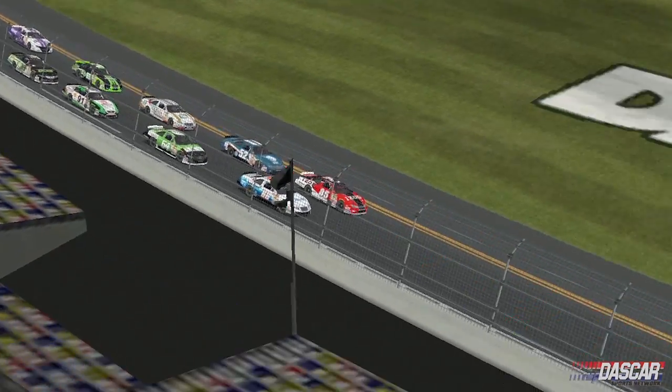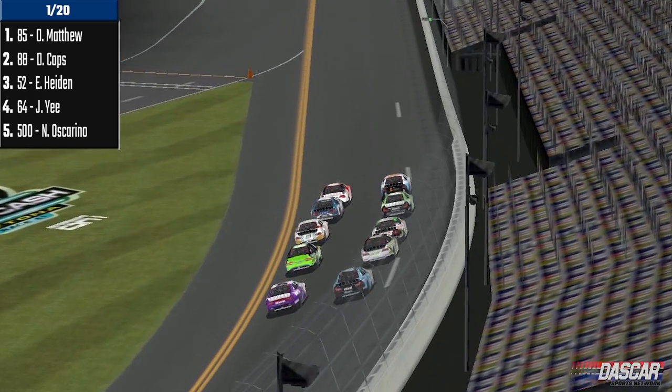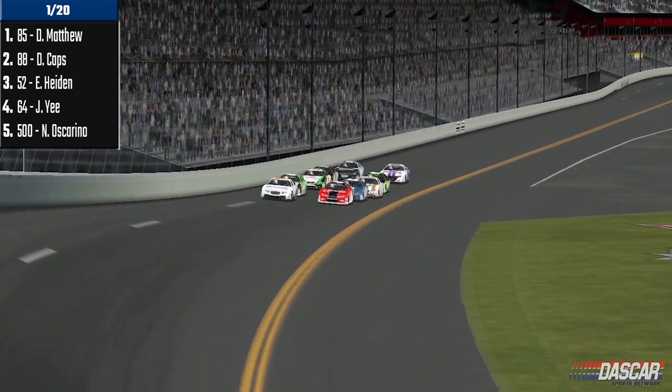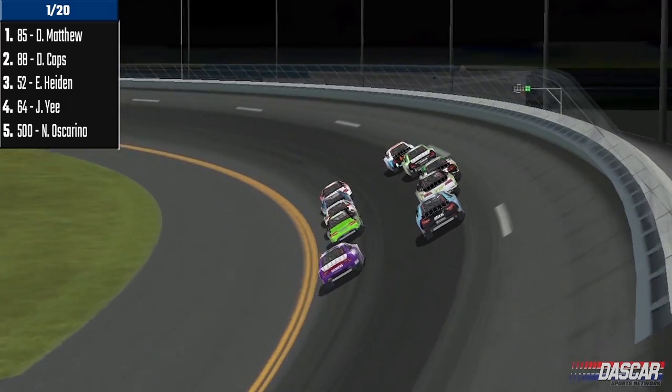But the green flag is out. We're ready for 20 laps of racing here at Daytona. Side-by-side racing under the lights, coming out of the gate. Matthews still holding strong in the inside line, but Capps is starting to get a little bit of an edge on the outside line. Justin Yee following close behind.